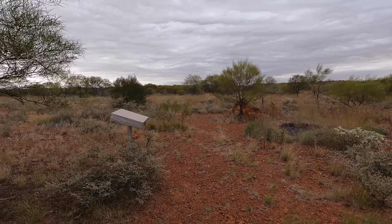There's a load of different bits down there. And this pile of rocks. So interesting, no information or anything. Hopefully there's something in this little box. There we go. A couple of geckos.